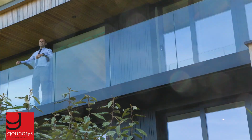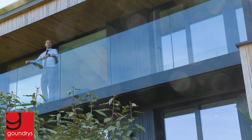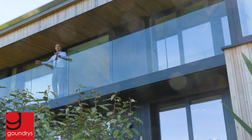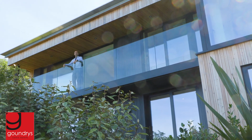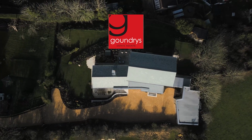And there you have it, Kew House, Rosemundy, St. Agnes. A truly exceptional property in a unique location, and really can only be appreciated by coming to have a look at this wonderful, wonderful home.